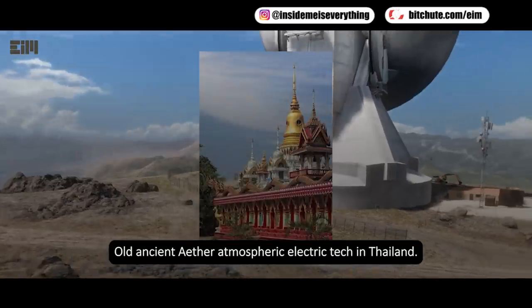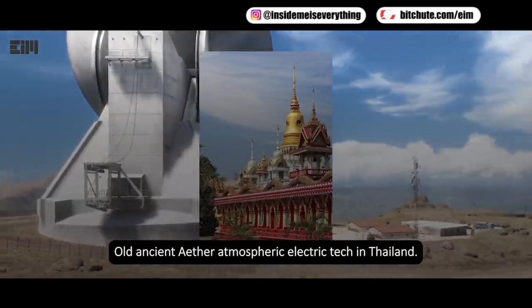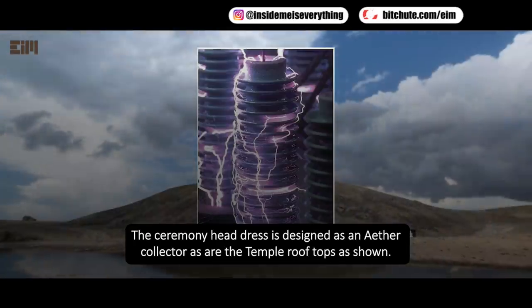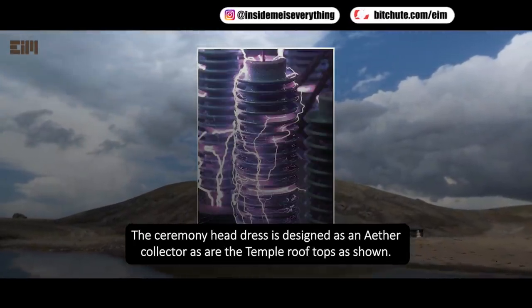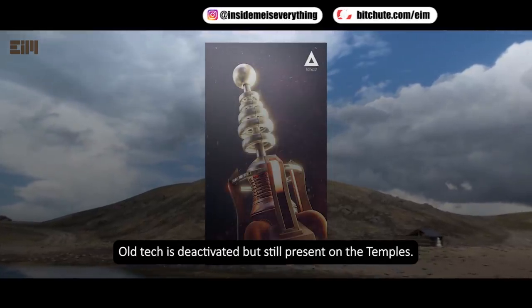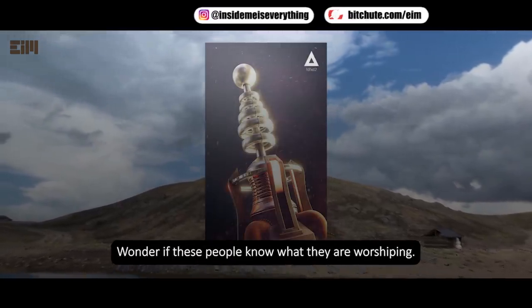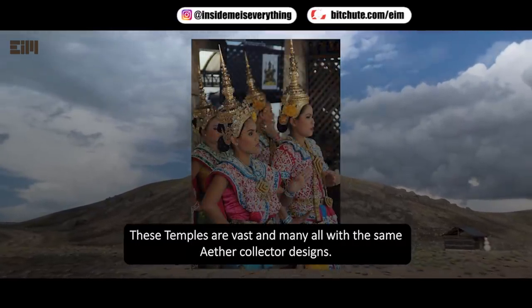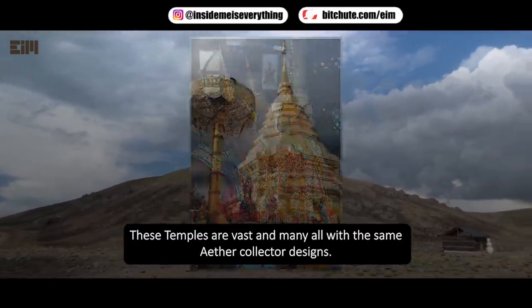Old ancient ether atmospheric electric tech in Thailand. The ceremony headdress is designed as an ether collector, as are the temple rooftops as shown. Old tech is deactivated, but still present on the temples. Wonder if these people know what they are worshipping. These temples are vast and many, all with the same ether collector designs.